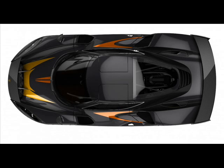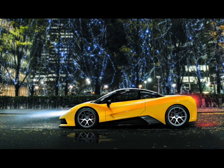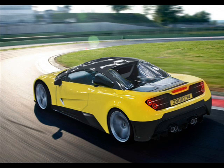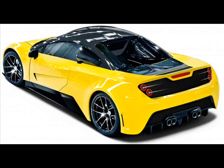The hypercar gets a set of 19-inch rims for the front and a 20-inch pair in the rear, shod in Michelin Pilot Sport 2 tires. Suspension-wise, there's a front and rear axle double wishbone that features a hydraulic lift system. The system will give the AF10 an added lift of 15 cm to avoid scratches over speed bumps.